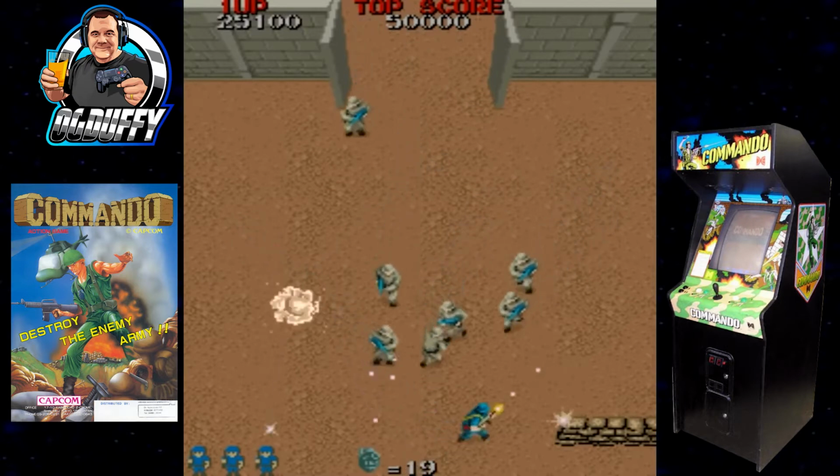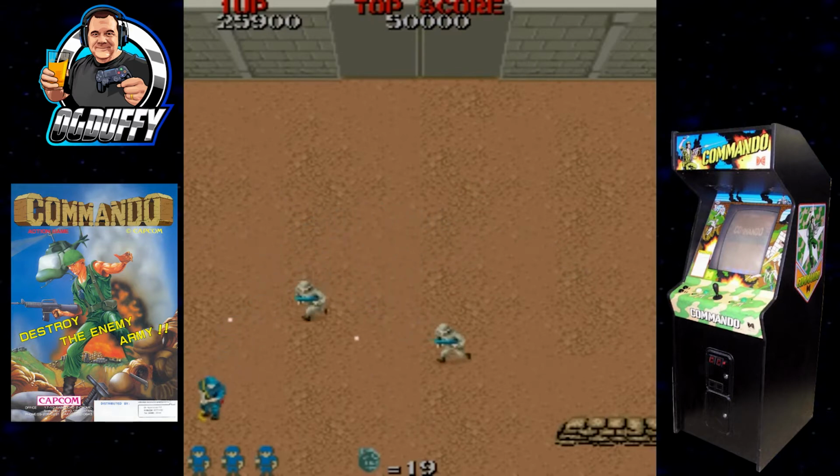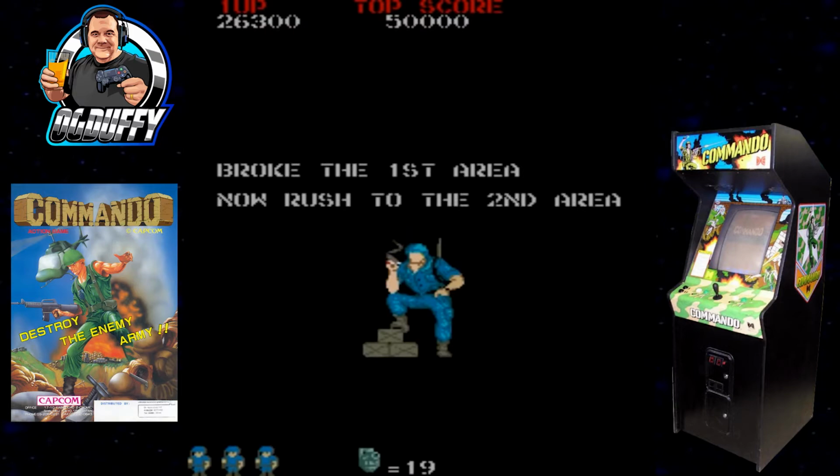It was ported to loads of home versions. I mean, it was on Atari, it was on Nintendos, it was on Spectrums and Commodore 64s at the time. This was converted onto pretty much every home system at that time. A mega popular title and a great little money spinner. Well done, Capcom.